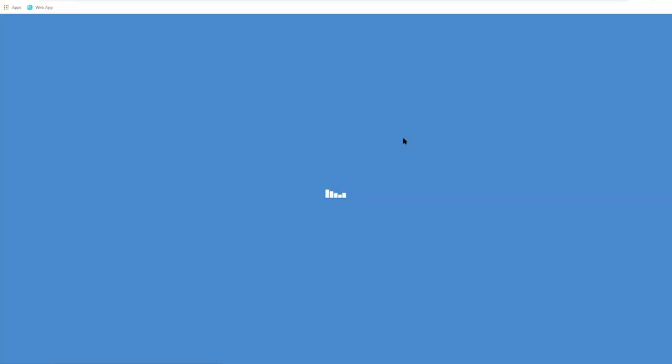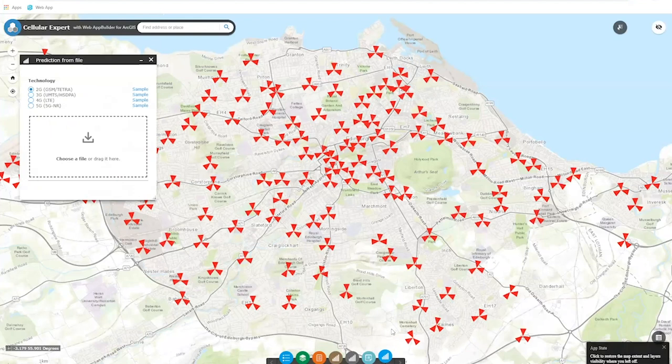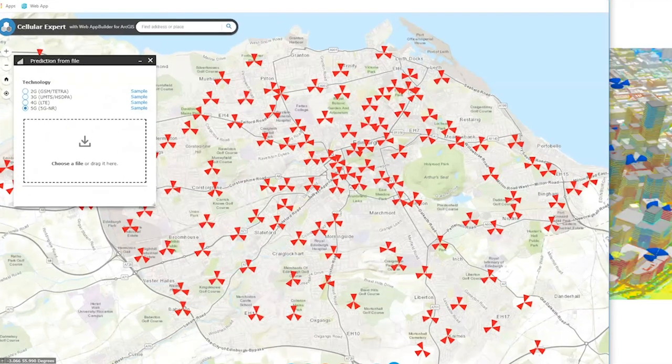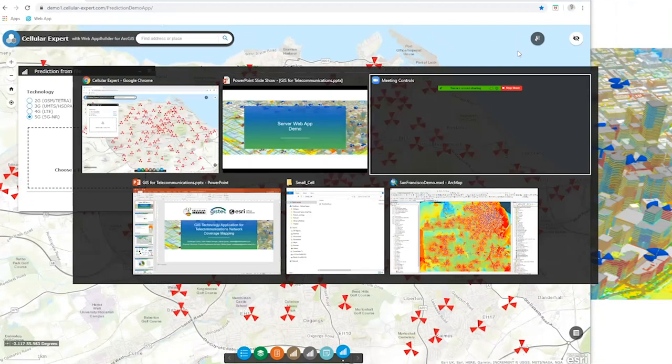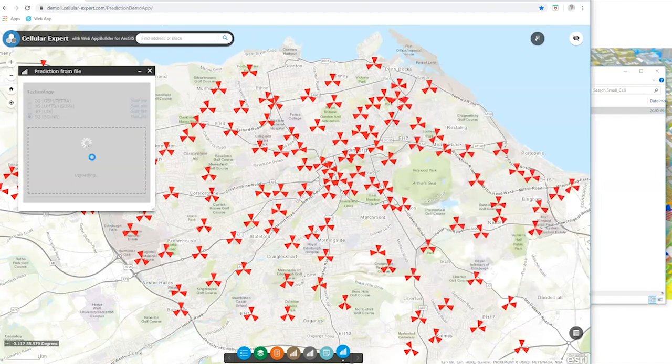Now let's move to some live predictions. I will refresh the window first. As a first example, I would like to demonstrate the network import and then prediction procedure. I select the desired technology, 5G in this case. My network will be very small to save time, consisting of one site. It is in the form of a CSV file with location information and some radio settings. I just drag and drop it into the import window.